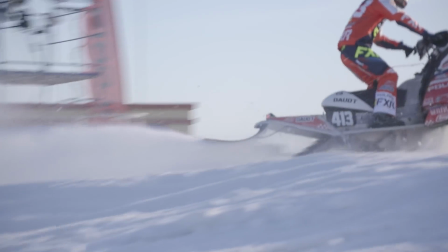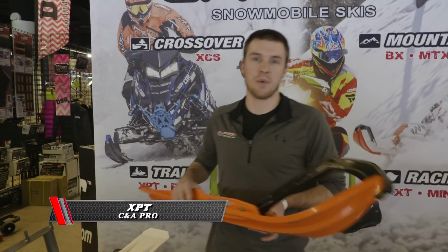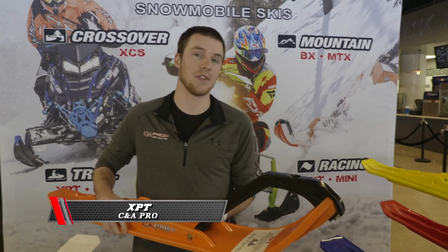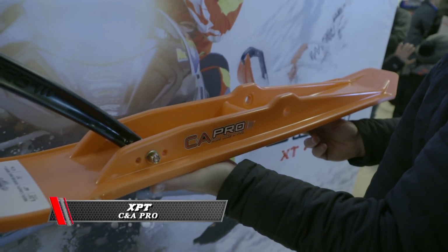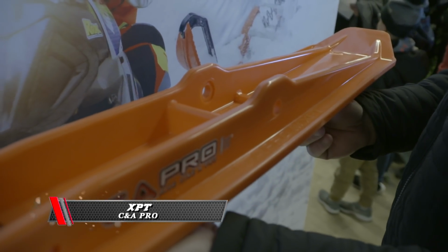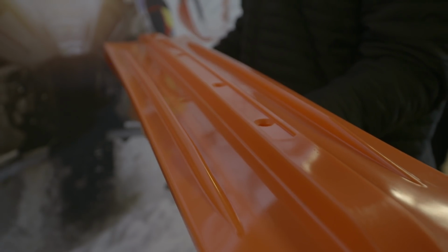Hey guys, Ryan over at C&A here, and we're at the Ice Hockey Nationals here at Canterbury Park, and we're here to talk about the 7 different models of skis that we offer. First off, we have our XPT Ski, which is designed for the newer trail sleds riding on the trails. One of our most popular skis, it's designed for the newer sleds with a little bit more ski pressure. So what we did to combat that ski pressure is we lessened the underneath features of the ski, shortening the keel and bringing in mid-center keels.